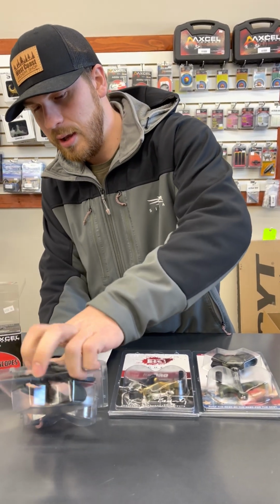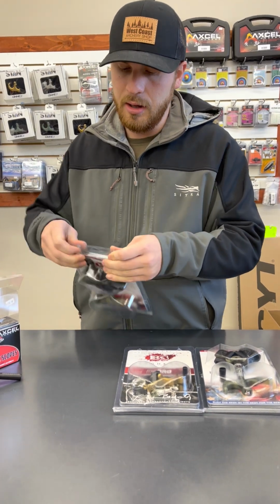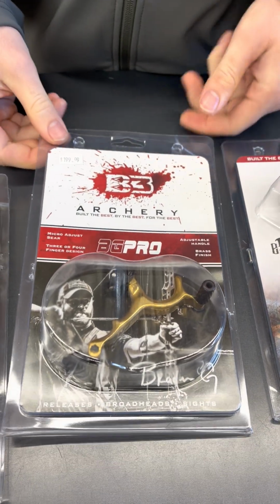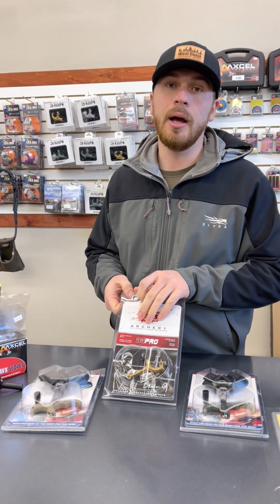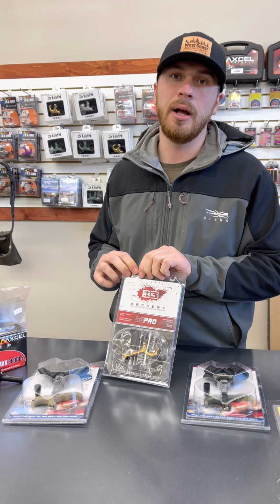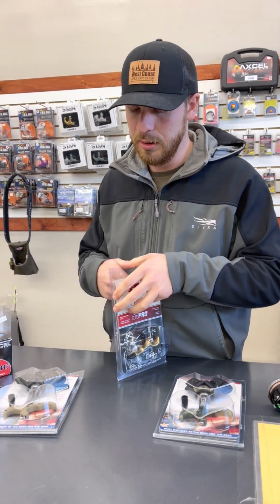The other release that we have, which has been around for a little bit, but we have it in the shop now, is the BG Pro. So this is the Braden Guillotine Signature Series release, and for those of you that don't know who Braden Guillotine is, he's one of the most successful professional archers out there right now. And he partnered with B3 and came out with this release. This is the release that Bodie Turner, last year's Vegas winner, this year's Lancaster Classic winner. I mean, he's one of the best shooters out there right now, and he's only 15 years old. But this is the one he really likes to shoot.